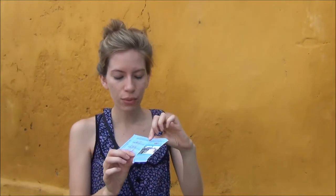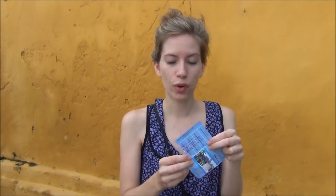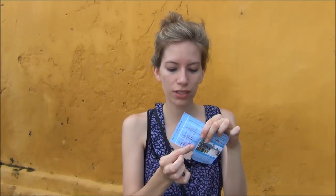Hello. So here we have our little ticket for sightseeing around Hoi An. And the way it works is that you pay $6 and you get a ticket that grants you access into 5 different historic sites around town. You just show up at the entrance, they snip off one of these little tabs, and you're good to go.